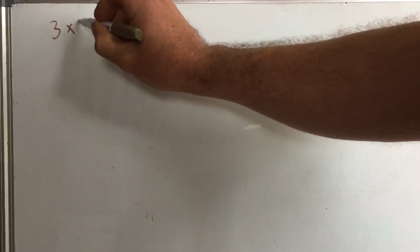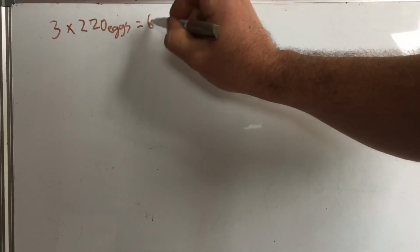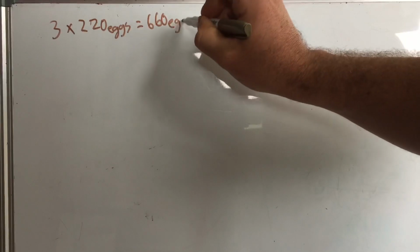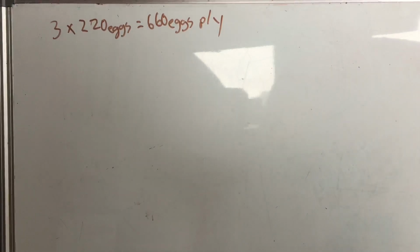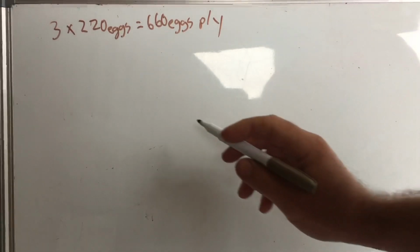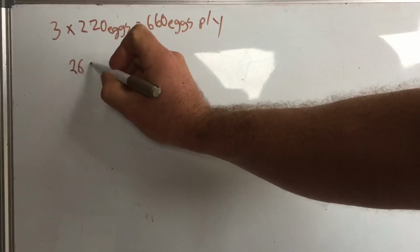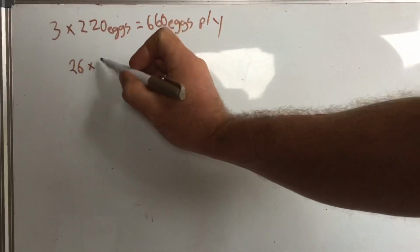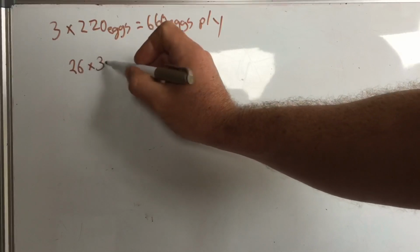So we've got 3 hens and they'll lay 220 eggs. So 660 eggs per year. So what does that mean? Well, let's say you sell a dozen fertile eggs every other week. So say 26 fertile eggs. You're getting $2.50 per egg. So for each dozen you're getting $30.